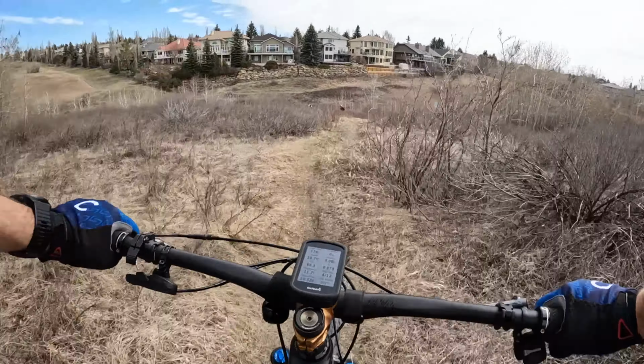Here's our drop in for 12 Mile Coulee. It's surprisingly dry in here. Other than a couple of mucky spots in the bottom, it's pretty tacky and good.